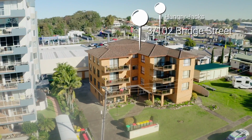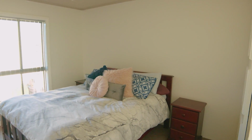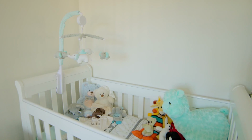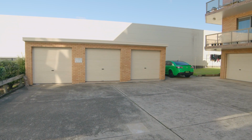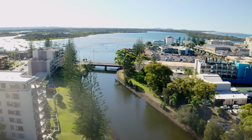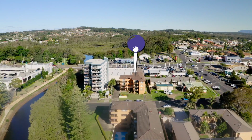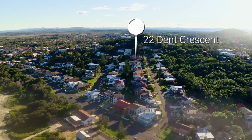Two great size bedrooms, big open plan living areas, updated kitchen. There's nothing you can fault on this unit. Nice little balcony, a few stairs up to the first level, 4 or 5. It's a very good building, and downstairs you've got a big lock-up garage, and it's so close to town. A hop, skip and a jump literally, and you're in town. You can see Coles and you can walk along the Coolumbun Creek right to Bull Street Bridge, so it's a great position to be.